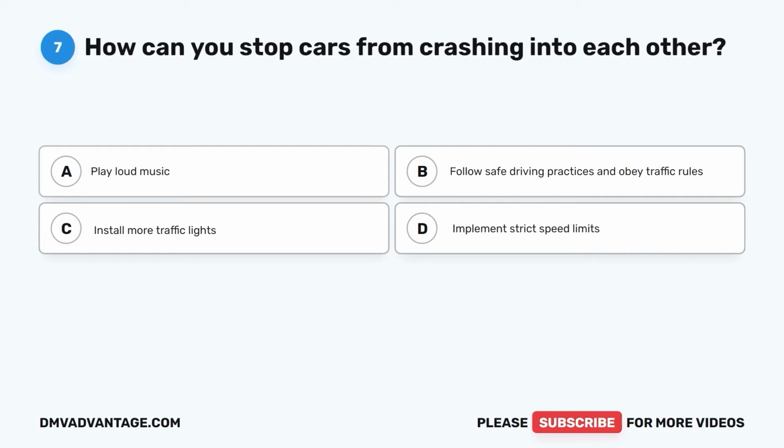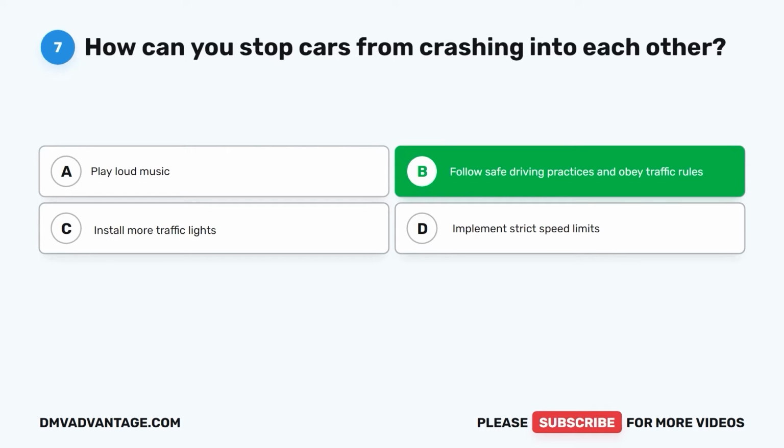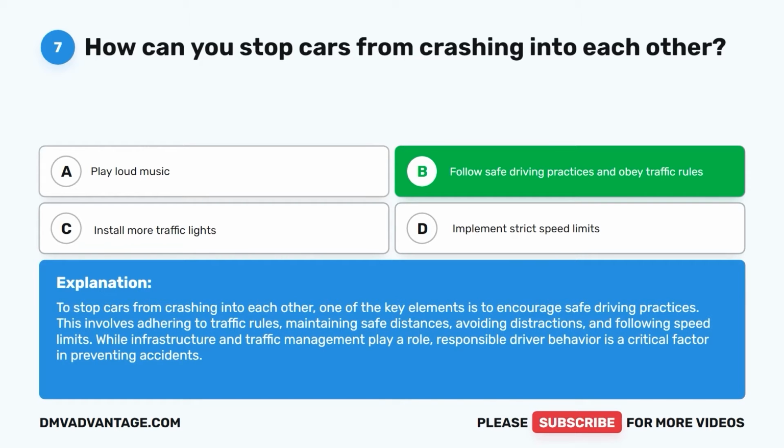Question 7. How can you stop cars from crashing into each other? A. Play loud music. B. Follow safe driving practices and obey traffic rules. C. Install more traffic lights. D. Implement strict speed limits. The correct answer is B. Follow safe driving practices and obey traffic rules. To stop cars from crashing into each other, one of the key elements is to encourage safe driving practices. This involves adhering to traffic rules, maintaining safe distances, avoiding distractions, and following speed limits. While infrastructure and traffic management play a role, responsible driver behavior is a critical factor in preventing accidents.